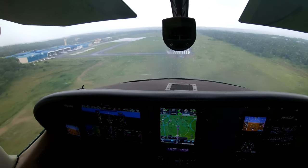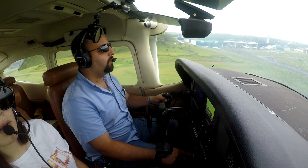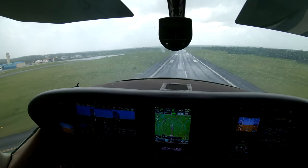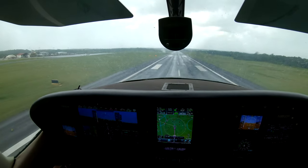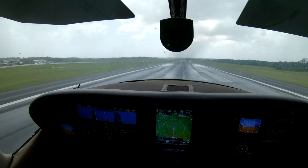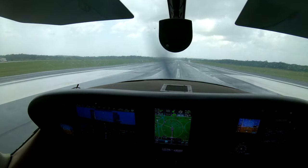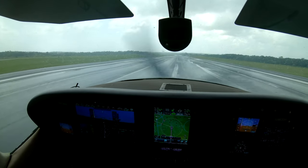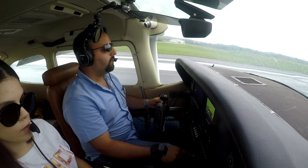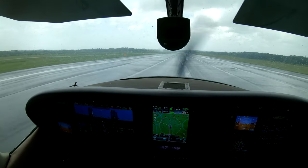Okay, runway 19er confirmed. There we go, two white to red. Little power. There we go. Flaps up. And, we are in Santo Domingo. Welcome, everybody.